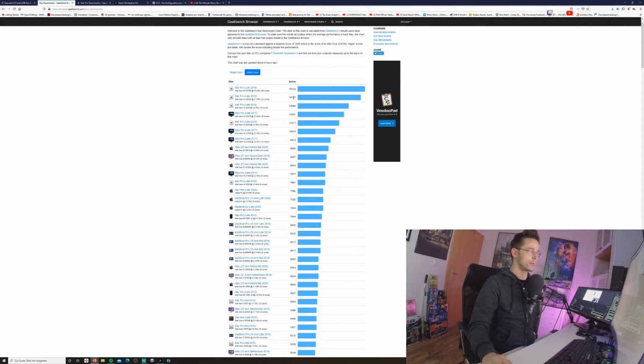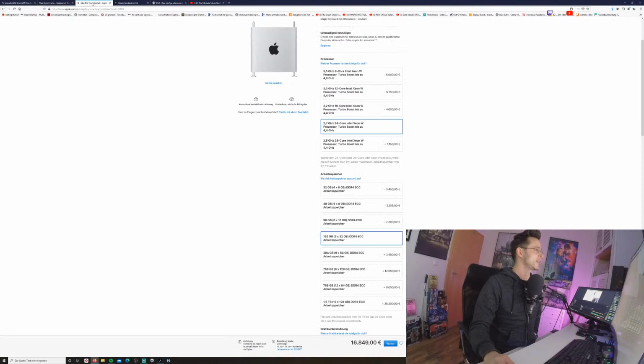But let's compare the price again, okay? My 18 core Intel desktop CPU has a performance of 16,000 here, and costs me in total 3.3k euros. This one, 24 cores, has just a small better performance. I think no one will really recognize it, at a price of 15,000 euro. Let's say it has a little bit less RAM, but it costs 15,000 euro.